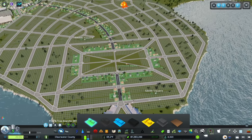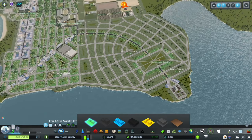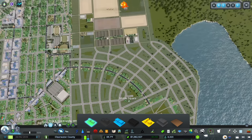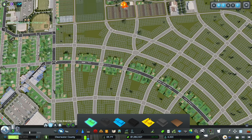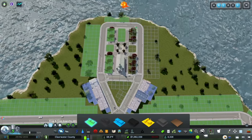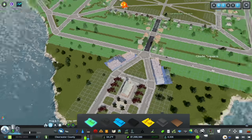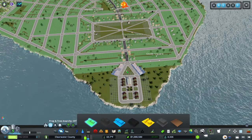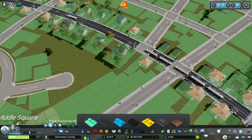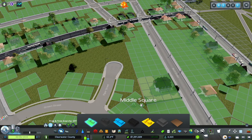We're just going to go through here. I don't think we're going to have any commercial in this area. We don't really need commercial. So we're going to just zone this and then basically walk away. I got a little bit carried away maybe with the zoning and zoned some places where maybe we shouldn't have. Looks like our mansion disappeared.